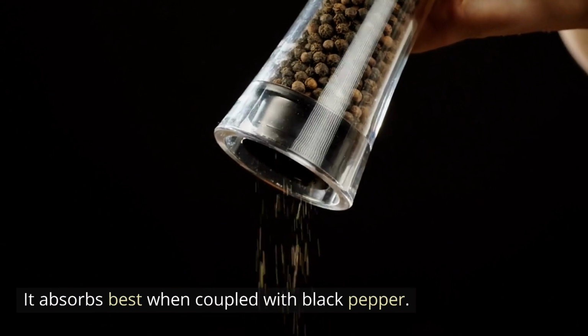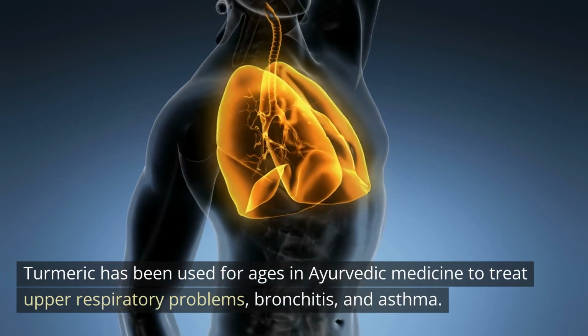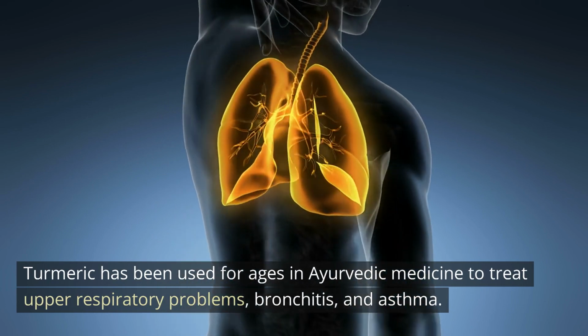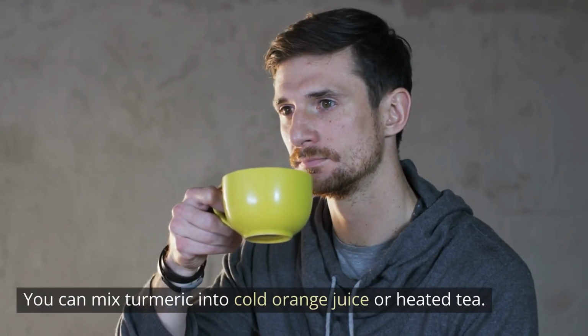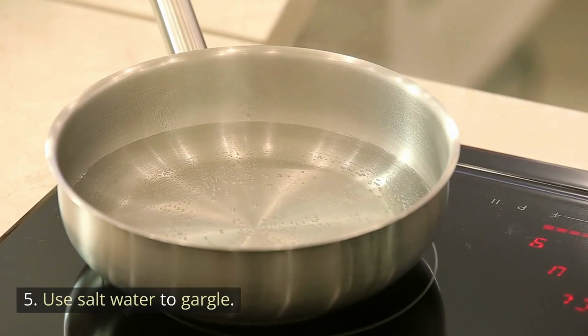It absorbs best when coupled with black pepper. Turmeric has been used for ages in Ayurvedic medicine to treat upper respiratory problems, bronchitis, and asthma. It can be eaten as a spice or as a pill. You can mix turmeric into cold orange juice or heated tea. 5. Use salt water to gargle.